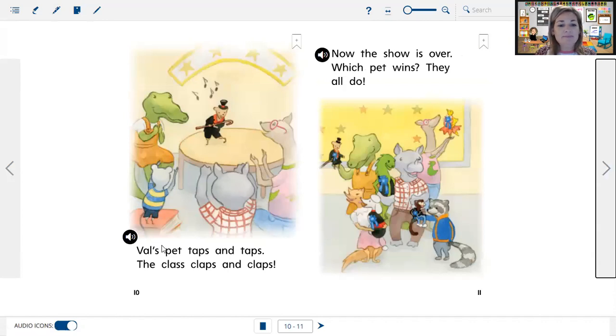Last page. Sight words, sight words. Be, come, good, pull. I'll keep looking as I read. Val's pet taps and taps. The class claps and claps. Now the show is over. Which pet wins? They all do.